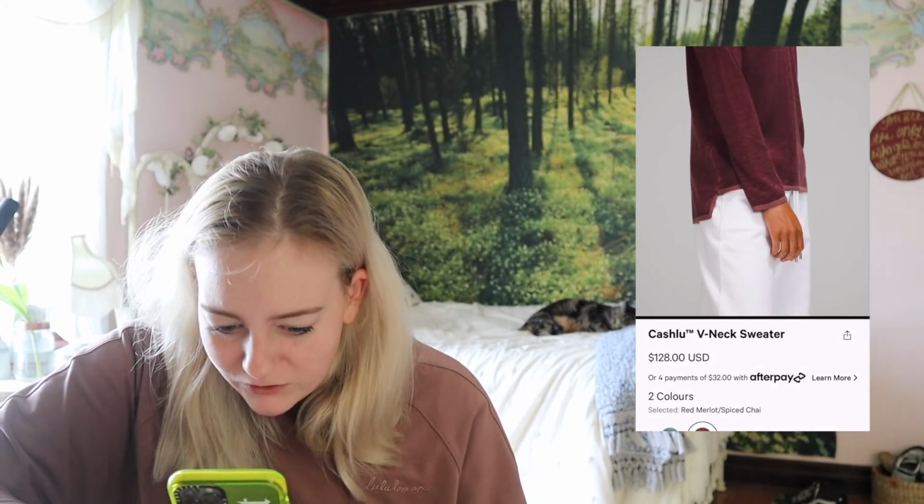It's fine. I don't know how lightweight it is, but I kind of like the way the seams are on the end. Wow, that's actually really cute. Oh, it's Cashlu, so it is super soft.